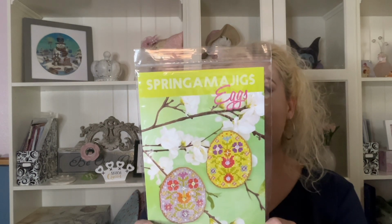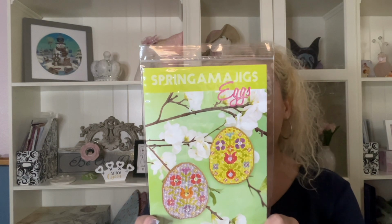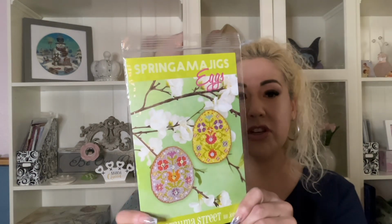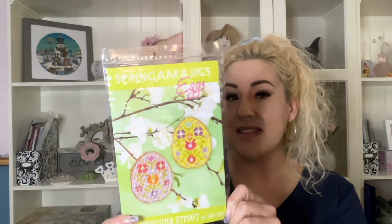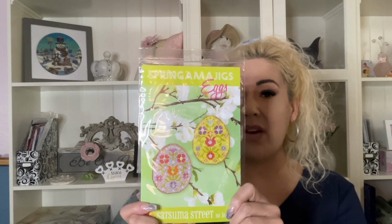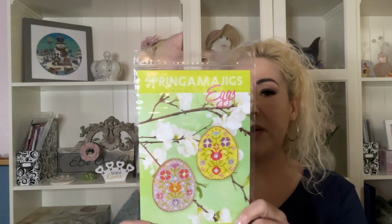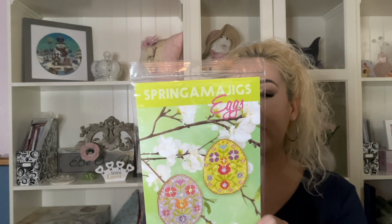And the needle. It comes with a color chart, the perforated paper, the sequins, and the finishing instructions. This one is Springamicus eggs. I think this one's cute. I love this one. And it does make both patterns. So I think that one's cute.